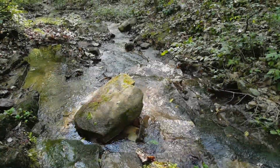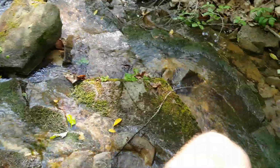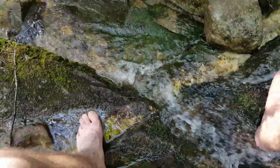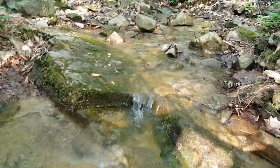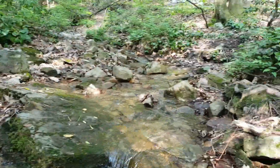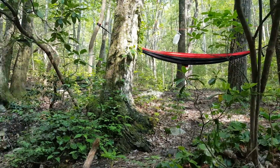So I came down here to the creek, sitting here on a rock. Got my feet soaking. Feels good. Cooling me off really well. Nice little spot to relax. Sit here for a few more minutes and then I'm going to climb up into my hammock.